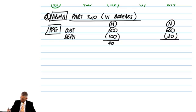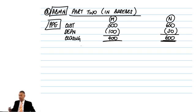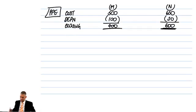Giving us 400 and 600. And therefore a closing carrying value as given. And as mentioned before, you don't really get called a hero for having worked out the closing PPE. But you do need some heroics to split the liability.